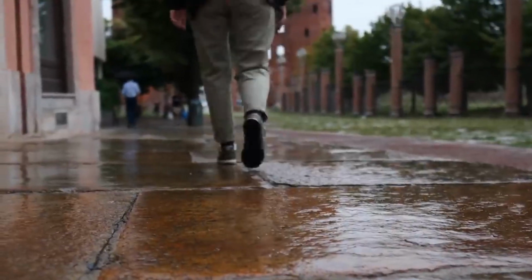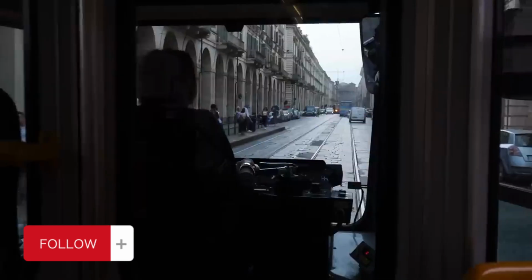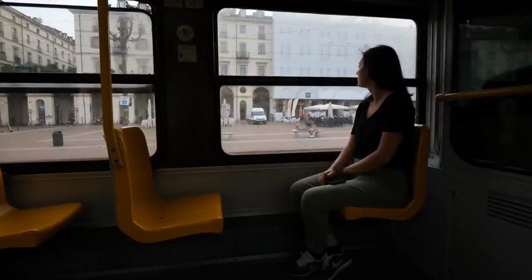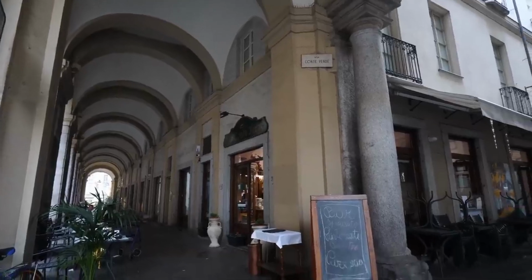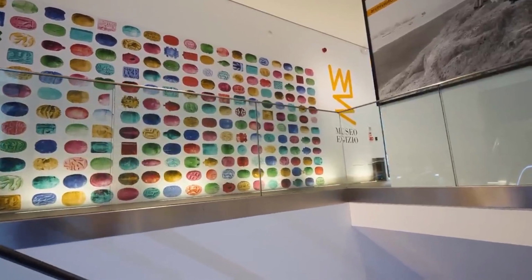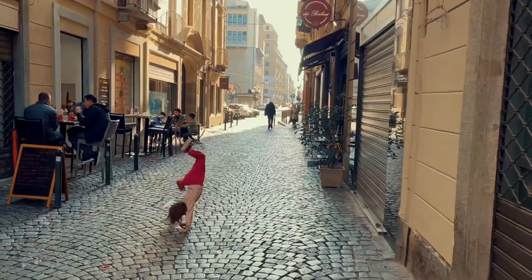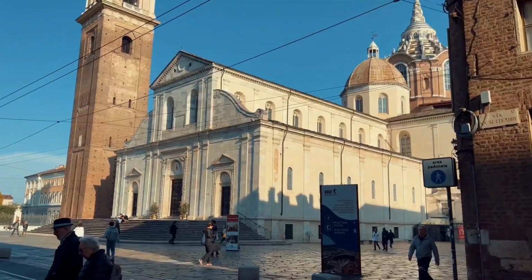Our first stop is the Centro Storico, the beating heart of Turin. Get ready to be transported back in time as we wander through the narrow cobblestone streets, lined with charming cafes and boutique shops. The Piazza Castello is a sight to behold, with its magnificent royal palace and the iconic Mole Antonelliana, a symbol of Turin's architectural prowess.